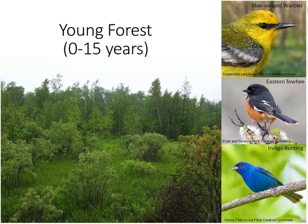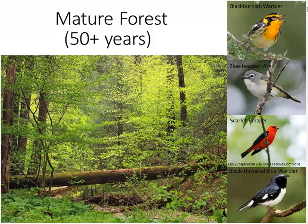We know we have young forest species, like the species pictured here on the right, blue-winged warbler, eastern towhee, indigo bunting. And we have birds that prefer mature forest habitat conditions, like black-throated green warblers, blue-headed vireos, scarlet tanagers, and black-throated blue warblers. These are all target forest species, too, from Audubon New York.